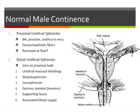So we all know that in terms of normal male continence, the two most important primary components are your proximal urethral sphincter and your distal urethral sphincter. The proximal sphincter consists of your bladder neck and your prostate, from the bladder neck to the verumontanum. There are a lot of parasympathetic fibers in this area, and this is the component that gets removed at the time of radical prostatectomy.